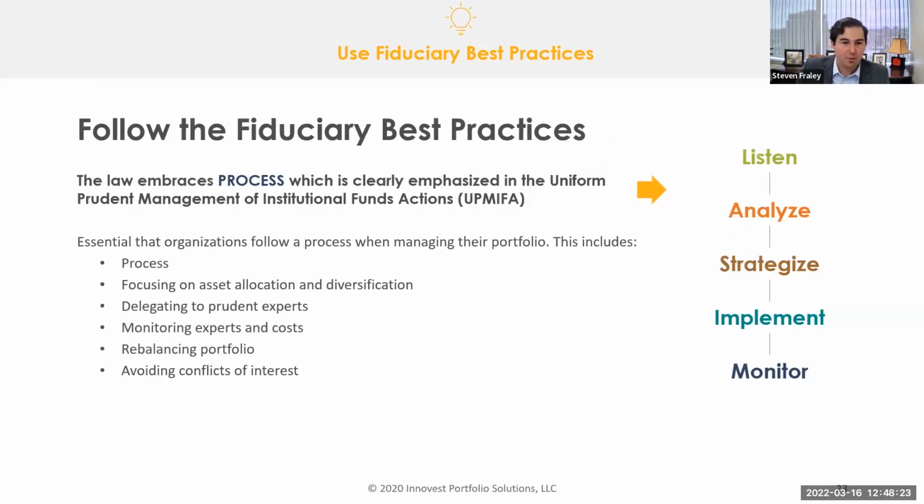And so we're going to dig a little bit more into that here on the next slide. To help answer that question, the law embraces process, which is clearly emphasized in the Uniform Prudent Management of Institutional Funds Act. That's, from an institutional investment standpoint, what we're trying to accomplish. You can see some of the fiduciary practices outlined on the far right-hand side, but this is how Innovest looks at it: listen, analyze, strategize, implement, and monitor.